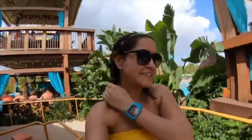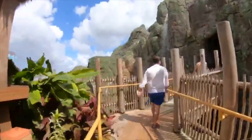Alright guys, so we've done a couple of slides now. We went into the little pool area. So now we're gonna go do their drop slides. I know that the big one is closed right now, but I think it's temporarily and then it'll reopen. So they have a couple other drop slides that we'll try. We're walking through the volcano, which is actually one of my favorite parts about Volcano Bay, because they have an interactive part in there that's really fun to go to, so I'll show it to you guys.